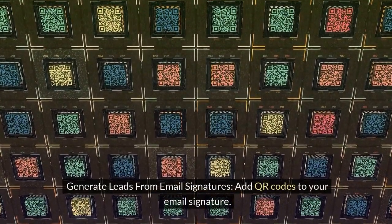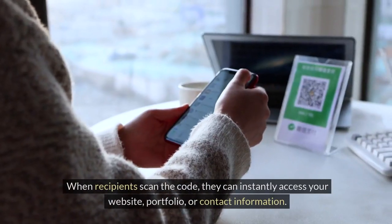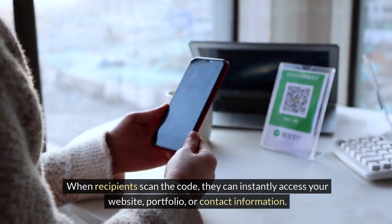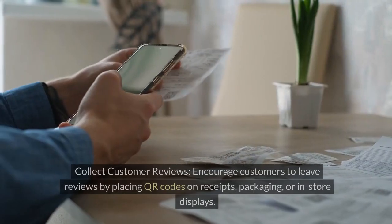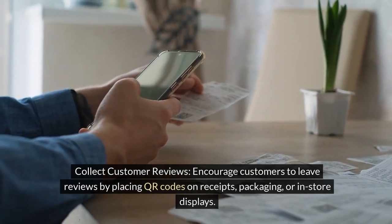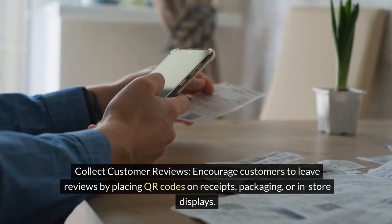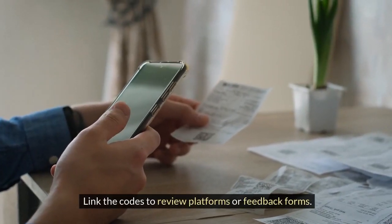Generate leads from email signatures. Add QR codes to your email signature. When recipients scan the code, they can instantly access your website, portfolio, or contact information. Collect customer reviews. Encourage customers to leave reviews by placing QR codes on receipts, packaging, or in-store displays. Link the codes to review platforms or feedback forms.